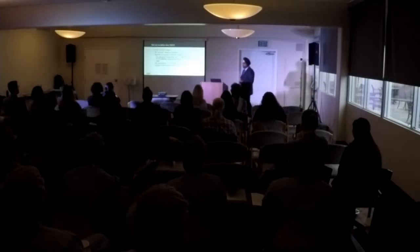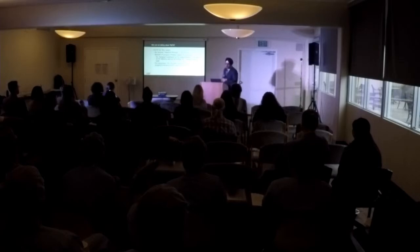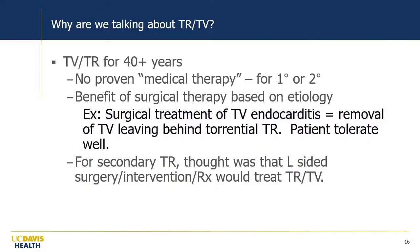So why are we even talking about the tricuspid valve and tricuspid regurgitation? For 40 plus years, Kathy was one of my attendings when I was growing up, and she would always teach us about medical therapy for mitral valve disease, or medical therapy for left ventricular dysfunction. There really is no proven, high-level, mortality-saving data for medical therapy for patients with tricuspid regurgitation. The guidelines predominantly say, hey, listen, just treat their left-sided disease, and then the tricuspid valve will get better. We don't really have any sort of proven therapy.